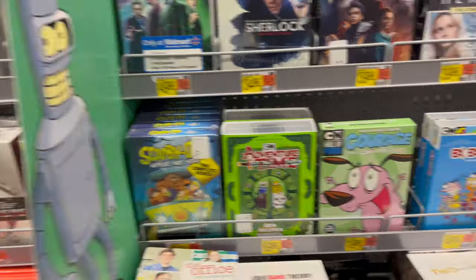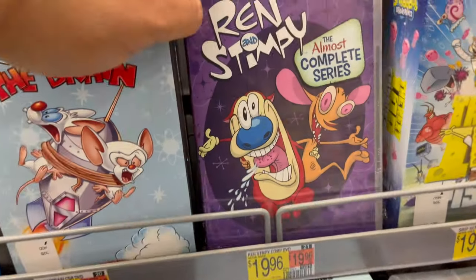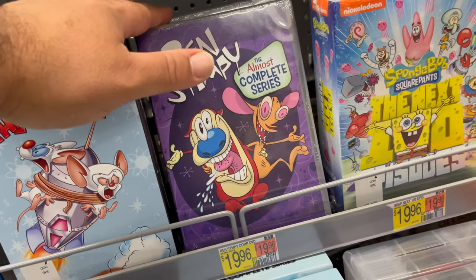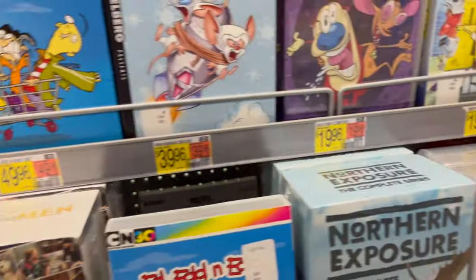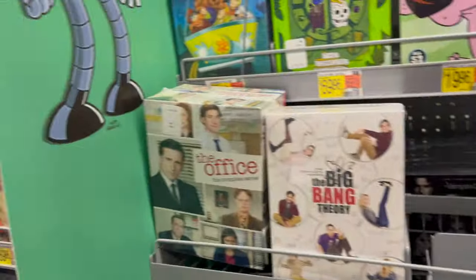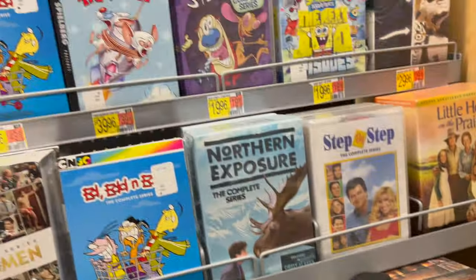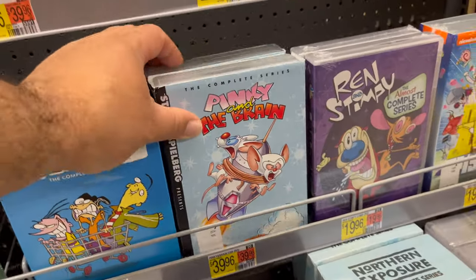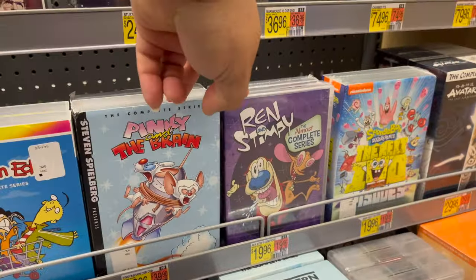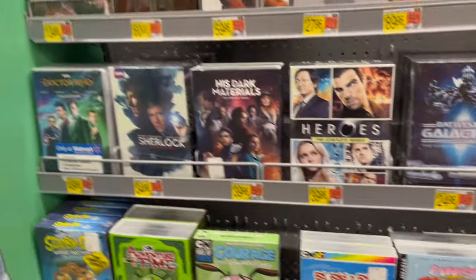Scooby-Doo, the complete series. Ed, Edd n Eddy. Oh, I would definitely get this. Ren and Stimpy. That's my time. That's my era. So is Avatar. See what else, The Office, man. Yeah, they do have some good stuff, so guys, check out your Walmart. Sometimes these things go on sale too. Pinky and the Brain, I just skipped right over this. I would definitely get these two for sure. For sure. All right, now let's go to the clearance section.